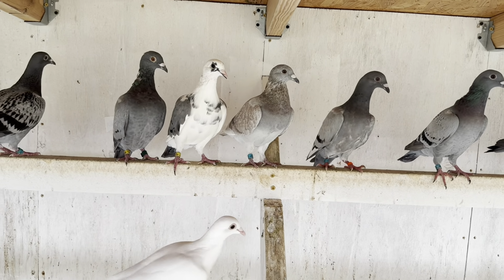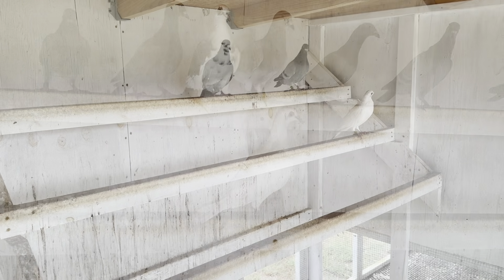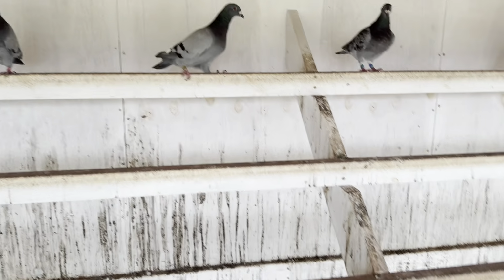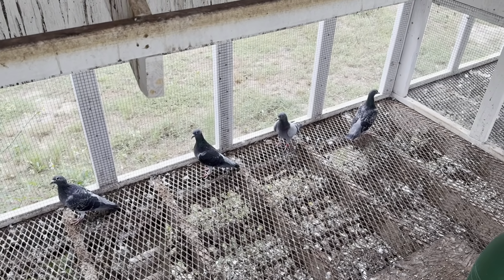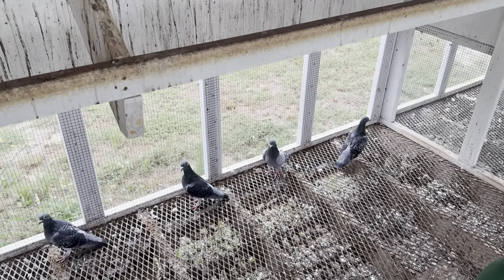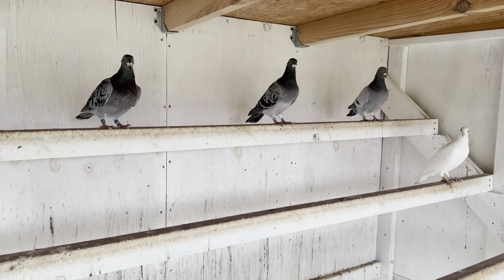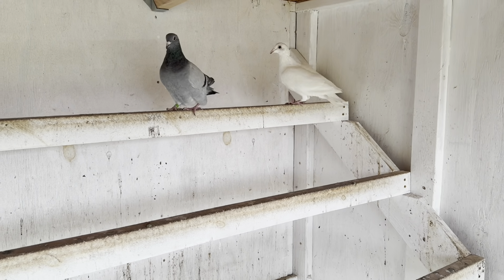There's a beautiful mealy that's going to be in the auction in Mexico. Stunning pigeon. This section has a few extra cocks, few extra breeding cocks that I didn't pair. A couple of them will probably go to the auction in Mexico. A couple I'll donate. And I will have these sections spaced out later in the year, even everything out, and not to have too many pigeons in each section.